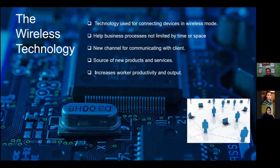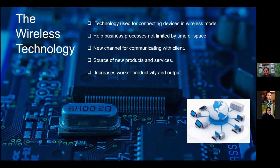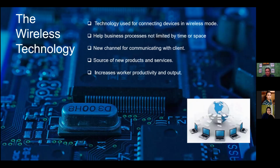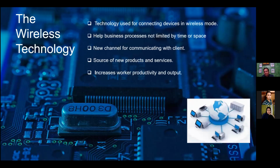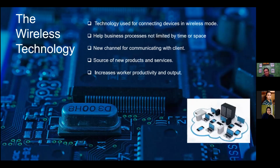Can be a source of new products and services because it helps us to have new opportunities to business. So it allows us to offer new products or services as long as you have internet access via Wi-Fi or hotspot or broadband. Example, online selling, business transactions, remittances, business payments, and others.